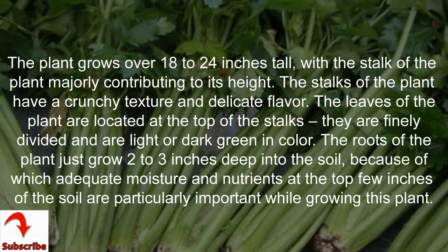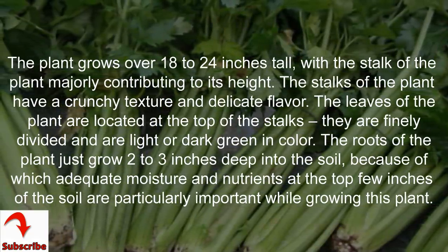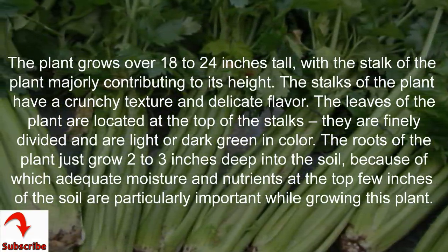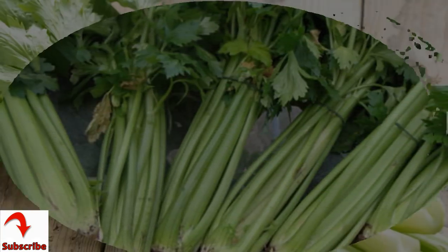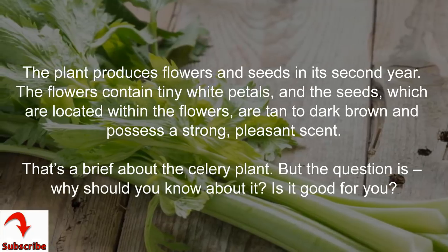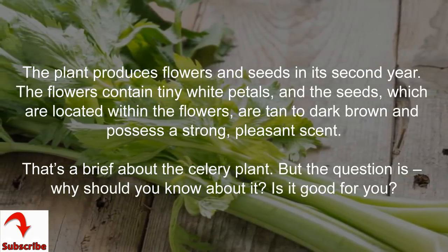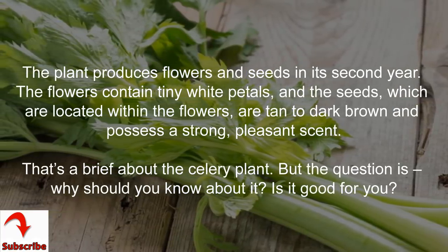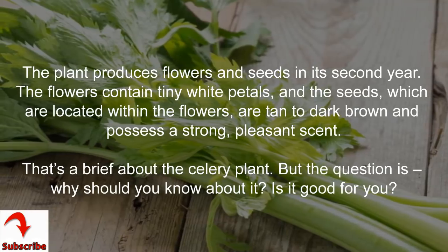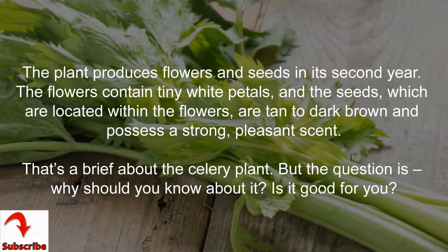The roots of the plant just grow 2 to 3 inches deep into the soil, because of which adequate moisture and nutrients at the top few inches of the soil are particularly important while growing this plant. The plant produces flowers and seeds in its second year. The flowers contain tiny white petals, and the seeds, which are located within the flowers, are tan to dark brown and possess a strong, pleasant scent. That's a brief about the celery plant.